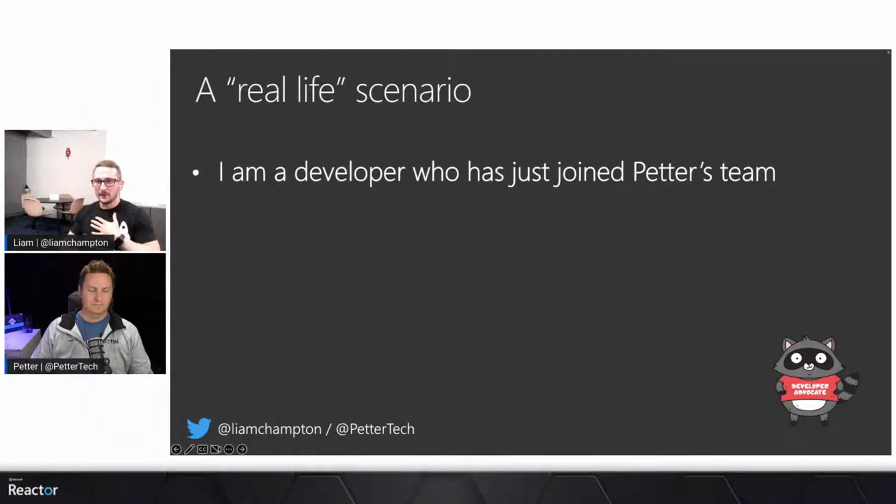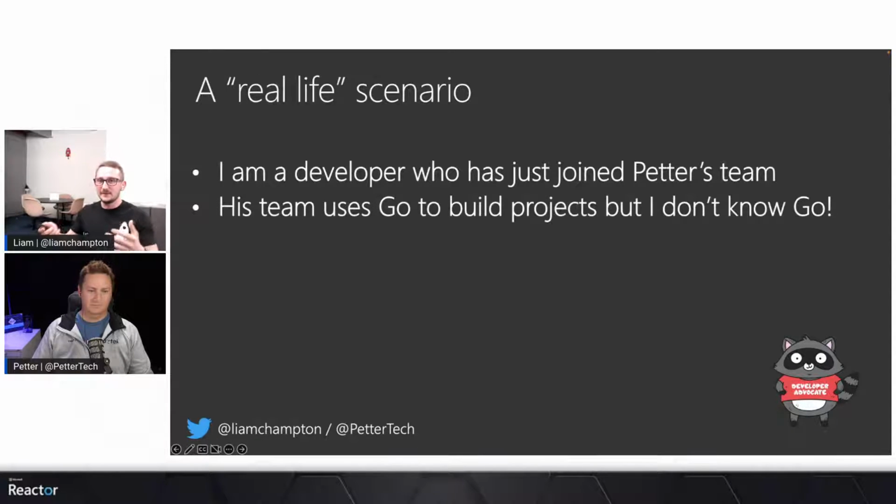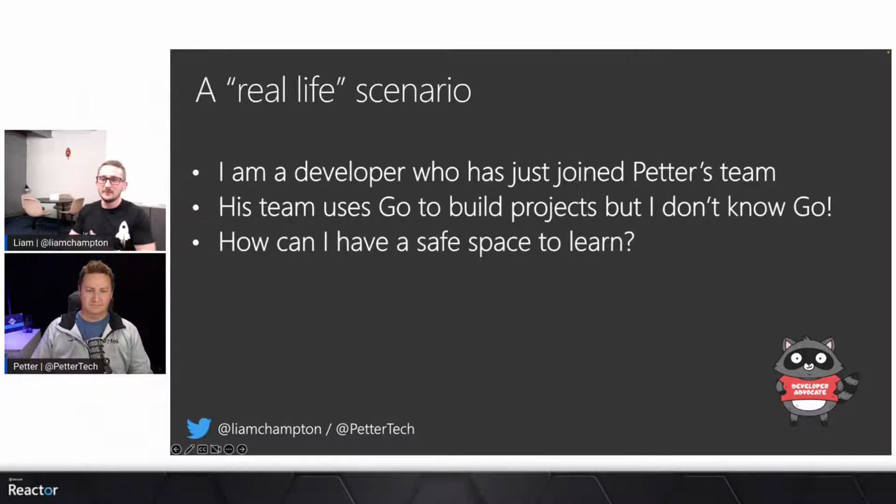So I'm a developer, and I have recently joined Peter's team, but his team uses Golang to build their projects. And I don't know Go, or let's pretend I don't know anything about Go, but I need a safe space to fail and a safe space to play. So how can I do that? How can I find that safe space?